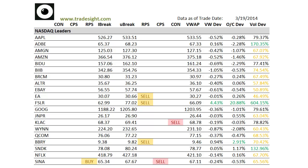This is a look at our market leading stocks via our proprietary scans for Thursday, March 20th, 2014. We got our Fed decision this afternoon and the chairman's press conference, and it's been very volatile, but not particularly well received right now. Prices are mostly lower, and you're going to see evidence of that here in the scans.